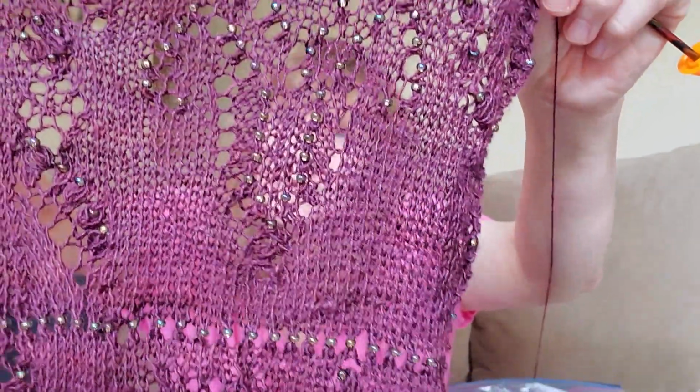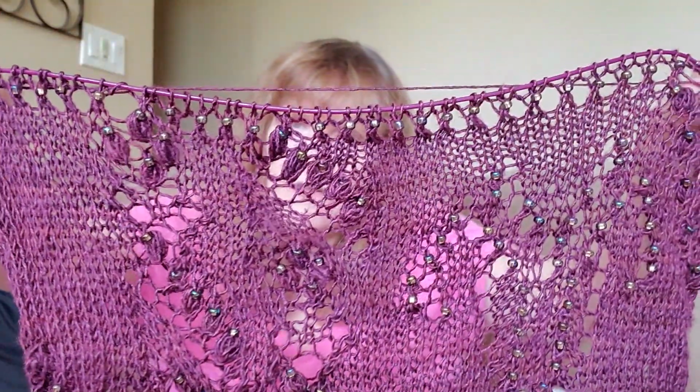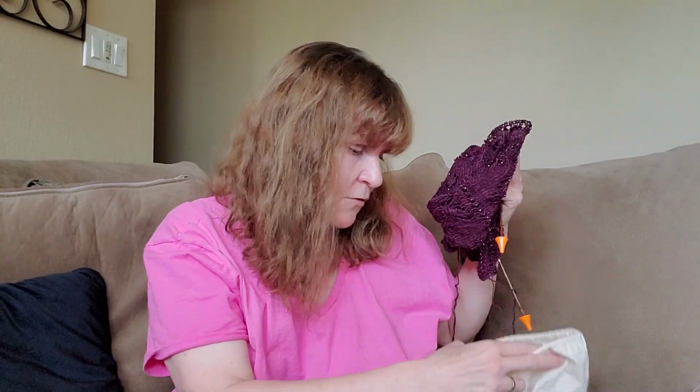If you guys have an opinion, I really would appreciate it because I've just been letting it sit over there. I said I frogged the project in Ravelry, but I haven't frogged it yet because I just don't know what to do about it. So, any opinions? Very much appreciated.